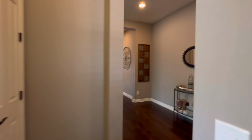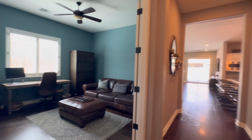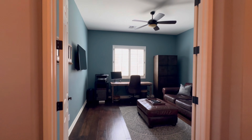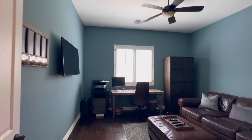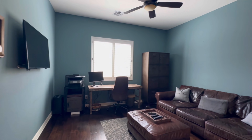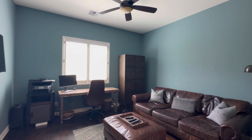This house has plantation shutters. I really can't think of anything that this house doesn't have. Now we have French doors leading into this den that can be used as an office, den. It could be even another bedroom if you needed the space. You can see how large it is with that full-size couch, desk, those lockers, and then the TV. It's a very nice sized den.